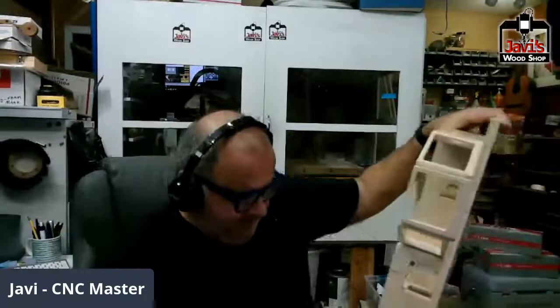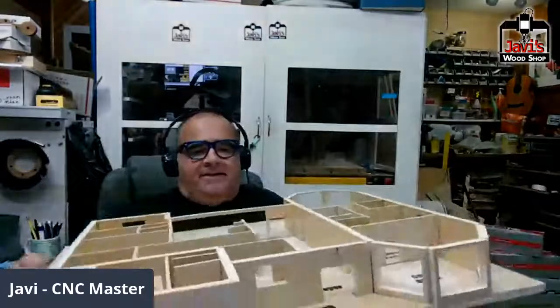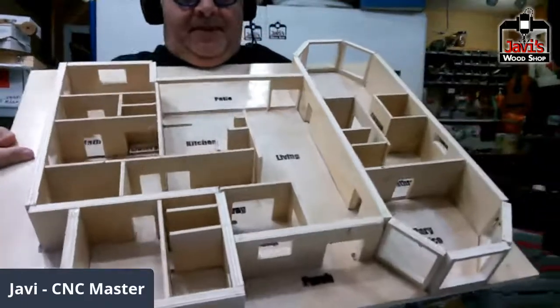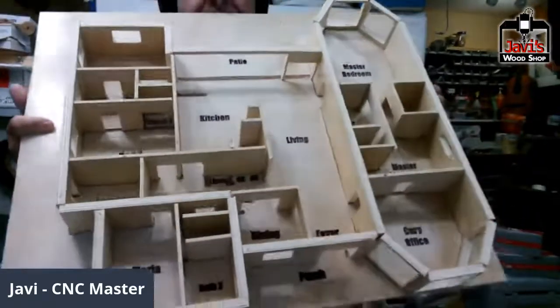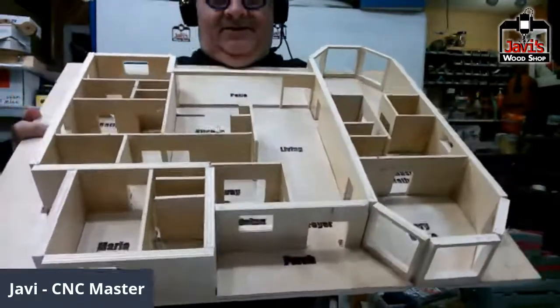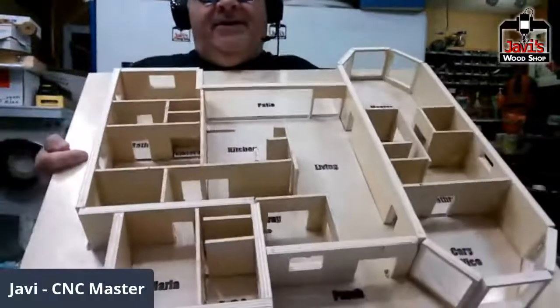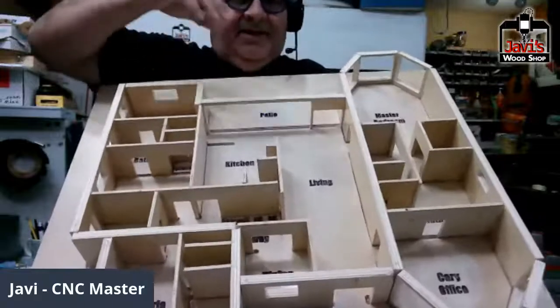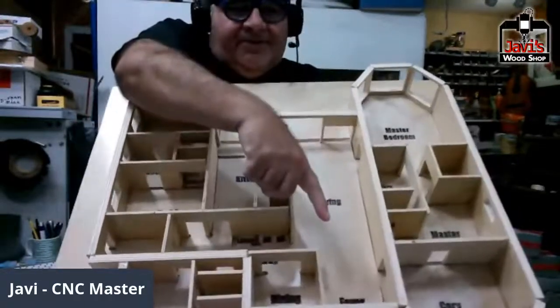So let me show you what I got going on here. Last week before I left, I figured I'd take it up with me. I took it up to show my cousins my diorama, and here, folks, is the diorama. That looks like a house, man. That is the house. I'm looking at it backwards, I've got to orient myself here. The front entrance is down there.